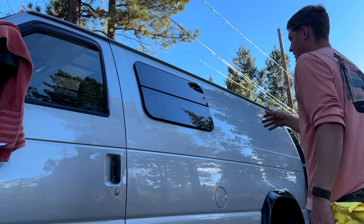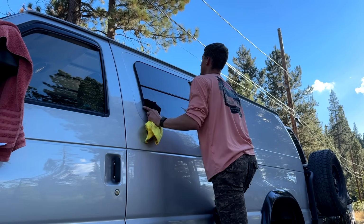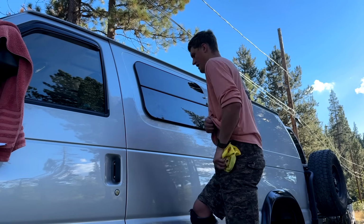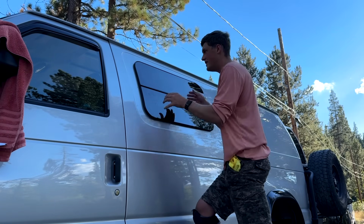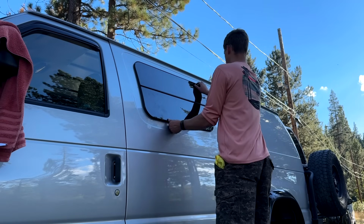Okay, so I basically loosened all the screws on the inside so this window can wiggle a little bit. And we really only have maybe an 1/8 of an inch of play, but I want to get it perfectly centered here.